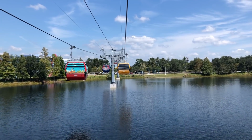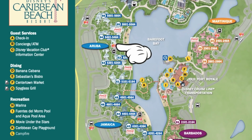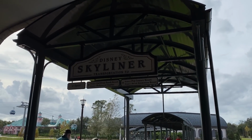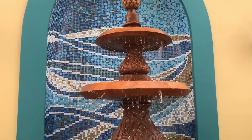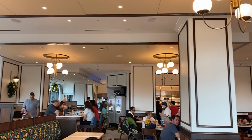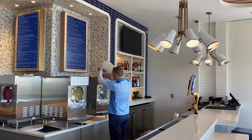But we'd suggest asking for a room in the Aruba section. These are buildings 54, 55, and 56, so that you're close to the Riviera Skyliner station. That takes you right to Epcot, and the Riviera Resort in general. You're probably a 5-minute walk to the dining locations at Riviera Resort if you're staying in the Aruba section, which can be a big bonus if you're looking for more dining options close by.